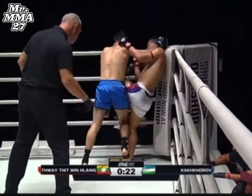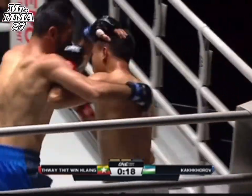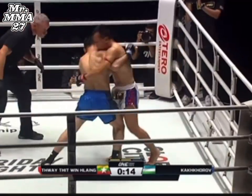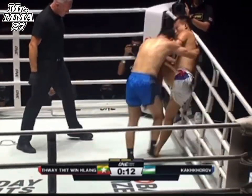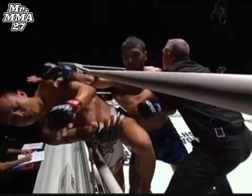Left hand is absolute money for Tui Tit, but Kakhkhorov going to the body with a left shot of his own. Tui Tit's ultra tough. We talked about it on the walk, Brian, but it's definitely on show here in this second round. The 10-second clapper sounded.